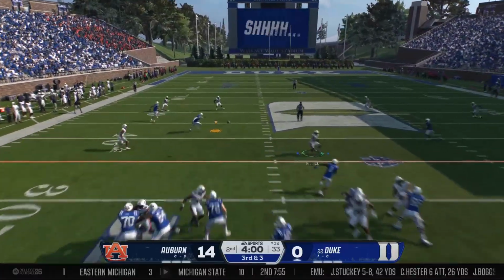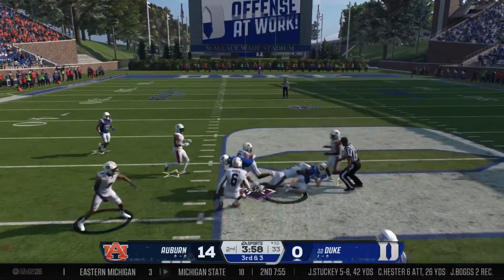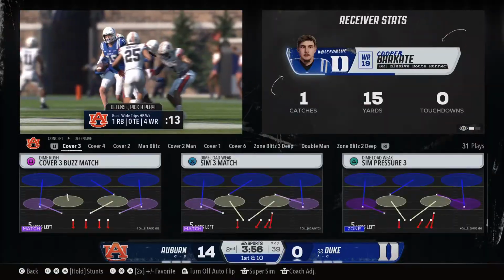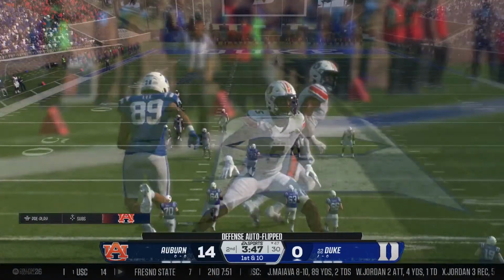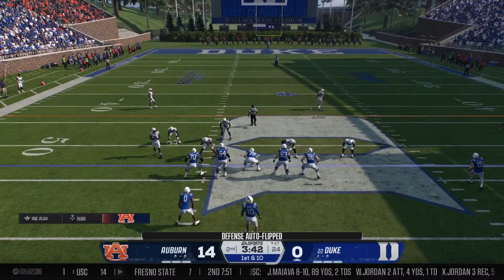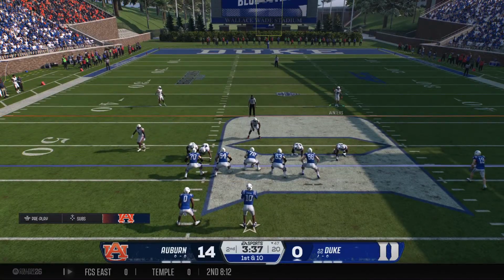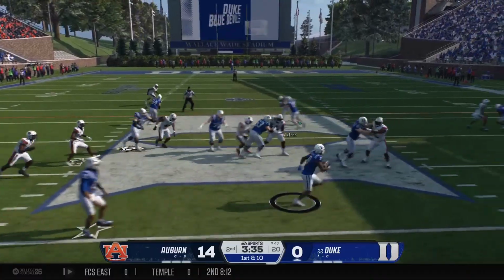He's got an open man. Hauled down, but they'll pick up the first down. And it's tough on the defense there. Third down, you're in zone coverage. Everybody's watching the quarterback, and you're trying to make a break on the ball, but he just got it out of his hands too quickly, and the throw was too accurate.